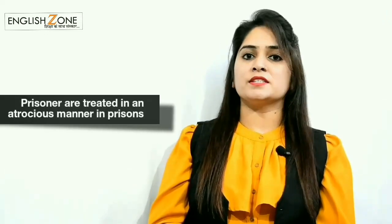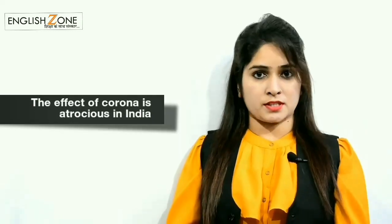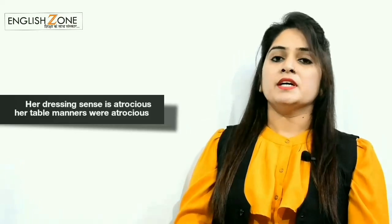Now let's have some examples. The first one is prisoners are treated in an atrocious manner in prisons. Another example for atrocious is the effect of corona is atrocious in India. Atrocious is also used in daily life when you want to exaggerate someone's wrongdoing. For example, her dressing sense is atrocious, her table manners were atrocious. So these examples can help you to explain someone's wrongdoing or bad things.